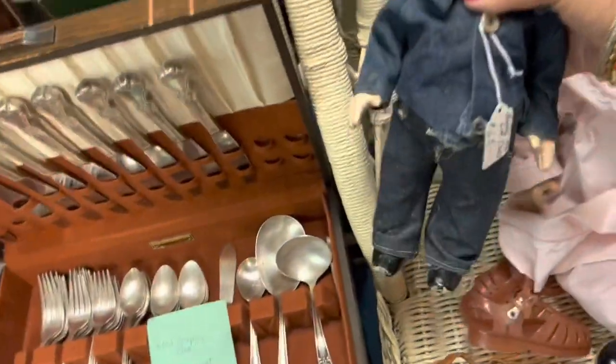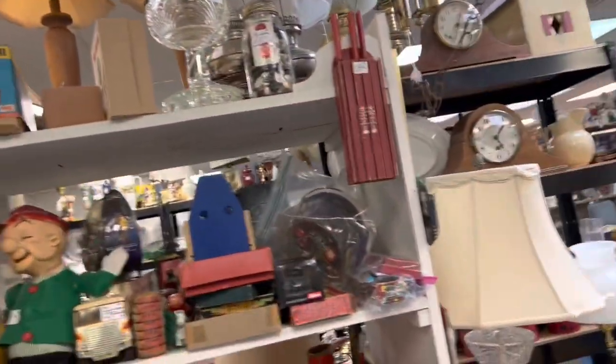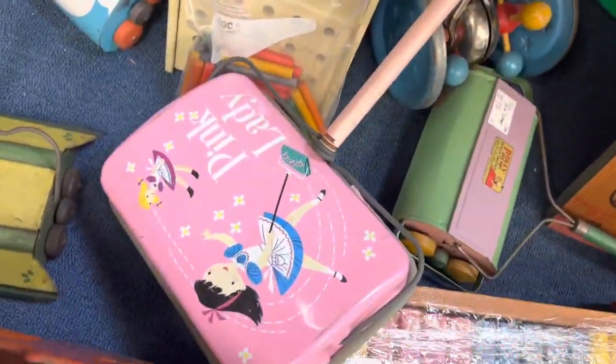Oh, I like him. 65, but he's got a hole in his head. Wow, the toy situation happening here is epic. See the rubber face, the QP. Oh my gosh. Do you think this actually does anything?